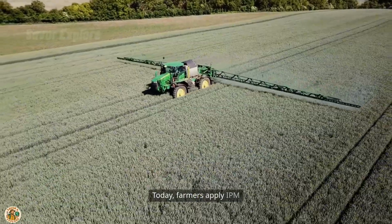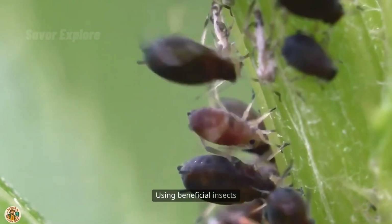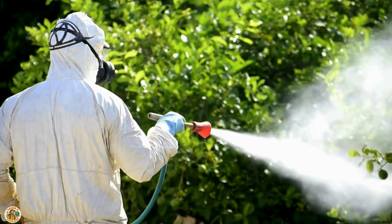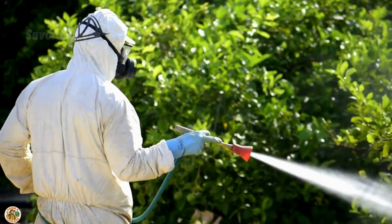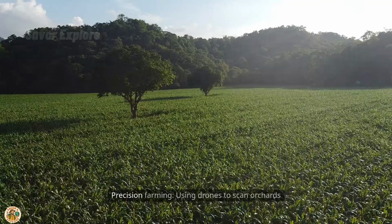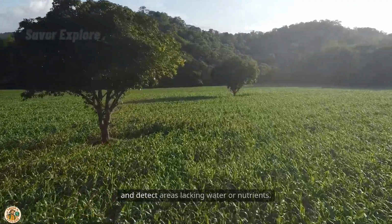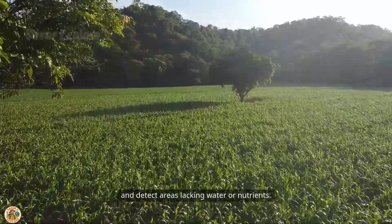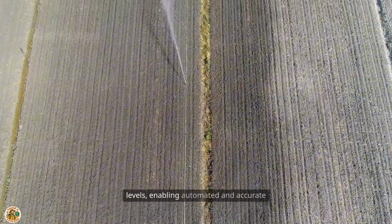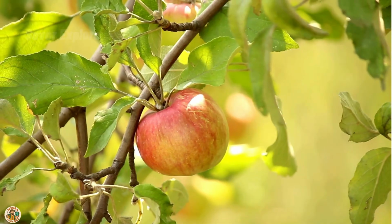Today, farmers apply IPM, integrated pest management, using beneficial insects such as ladybugs to eat aphids, spraying biosolutions made from garlic, chili, and ginger, monitoring pest outbreaks with pheromone traps, precision farming, using drones to scan orchards and detect areas lacking water or nutrients. IoT sensors monitor soil and moisture levels, enabling automated and accurate irrigation and fertilization.